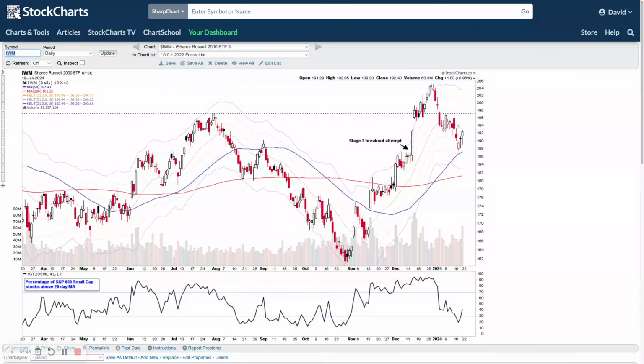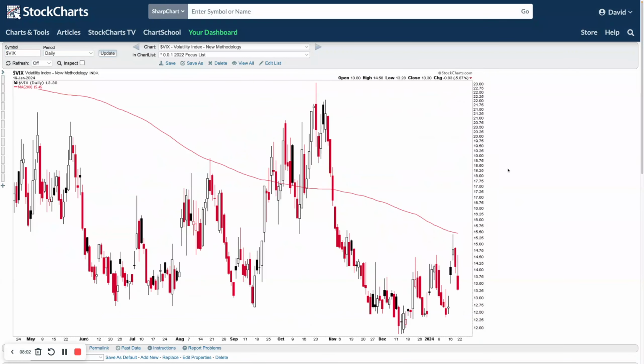But at the moment, still in a precarious position between the -1 and the +1 ATR level. So we'll see if this can rebound or not. But if it does, then would be very, very healthy for the broader market, as the Russell has been the laggard in the market. Look at the VIX.